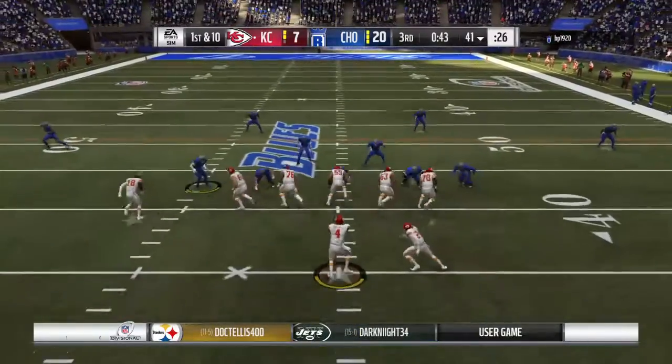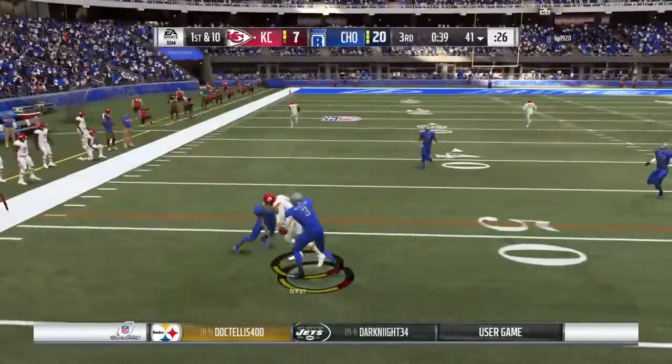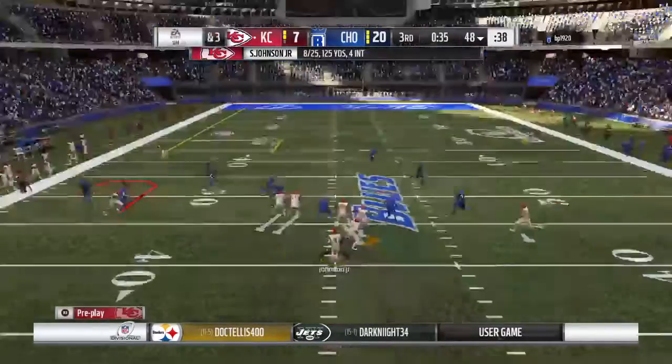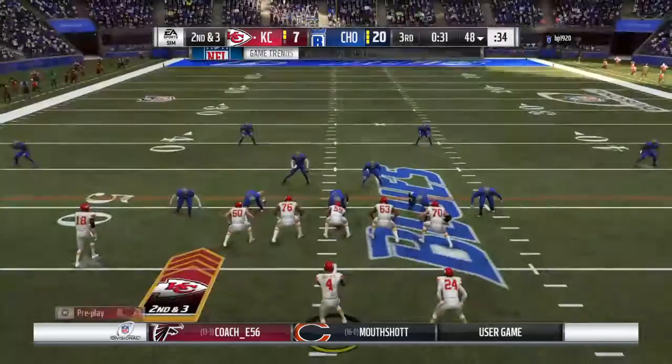They'll set up to throw. And he's got his man on the out route. And he'll get it out a couple yards shy of midfield at the 48. 7 yards, the pickup on the pitch and catch.